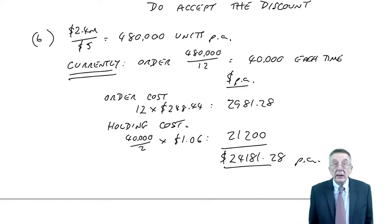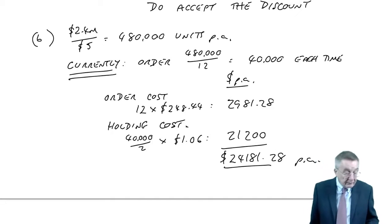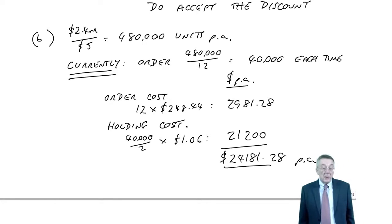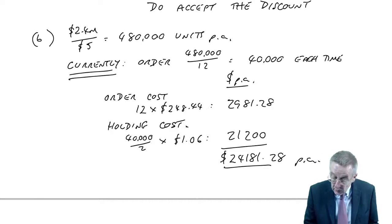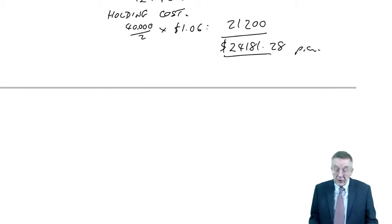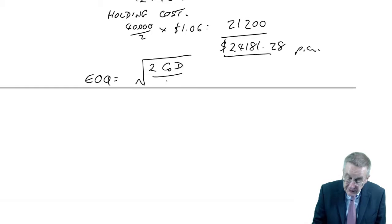I've not brought in the purchase price. You could have done if you want, but the point is the purchase price isn't going to be affected by the order quantity. We're paying $5 a component, whatever happens. So over the year, the purchase price won't change. It says evaluate whether we should adopt an economic order quantity approach. So let's see what the economic order quantity would be, how many we should order each time, and then cost it out, and it should of course be cheaper. Well, the economic order quantity, the square root of 2 C0D over CH.